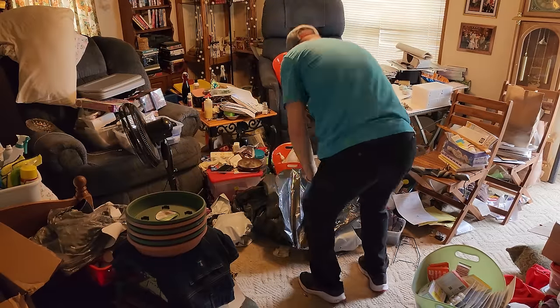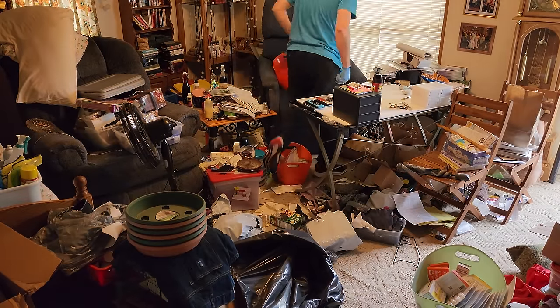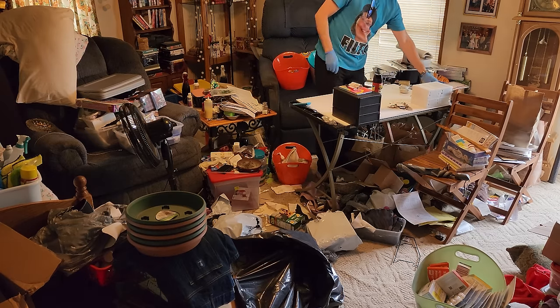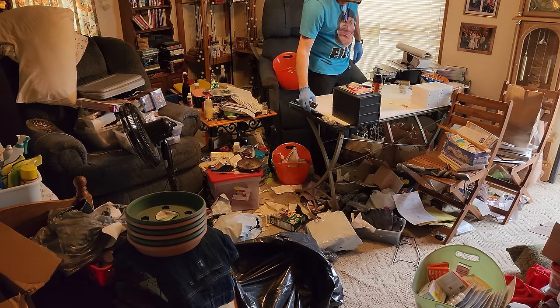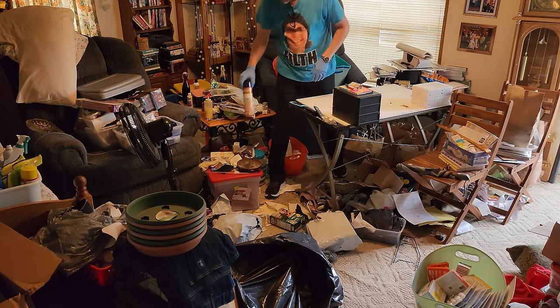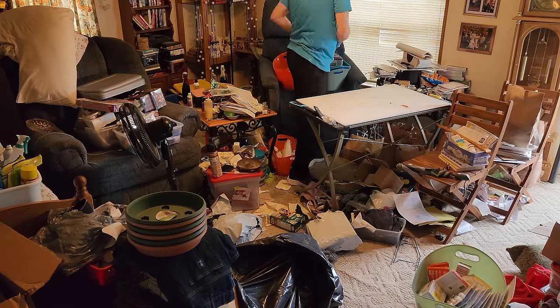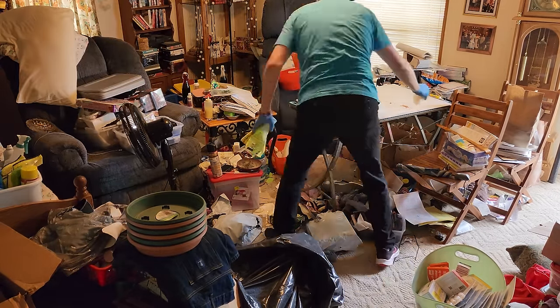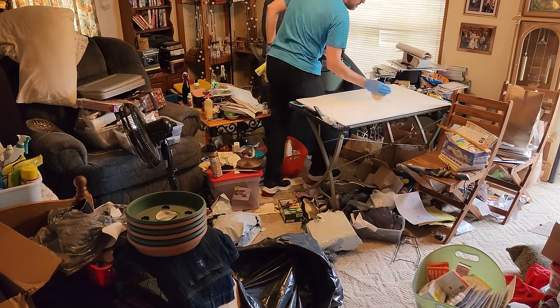In this room, I found 10 tablets and like 4 phones. I found a buried laptop. She also collects tools and hardware. So there were just a ton of drill bits and screwdrivers and measuring tapes, just a ton of it. I've pretty much filled an entire tub full of nothing but tools and hardware. Lots of gardening stuff too.